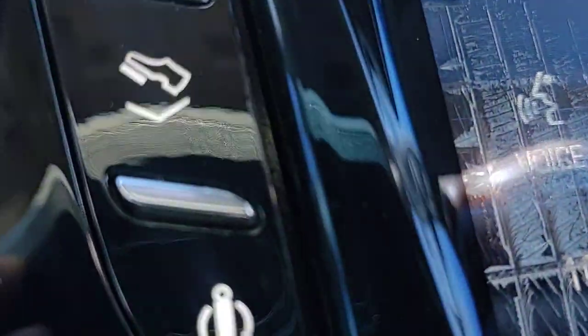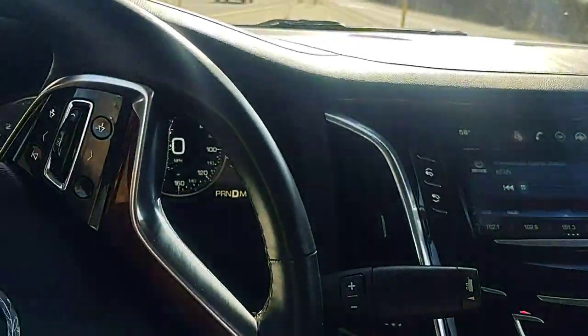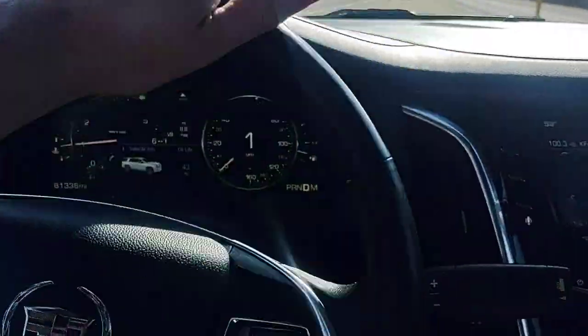Again, that's not flickering in real life. If I get in here close enough, it seems to pick up and record it correctly.